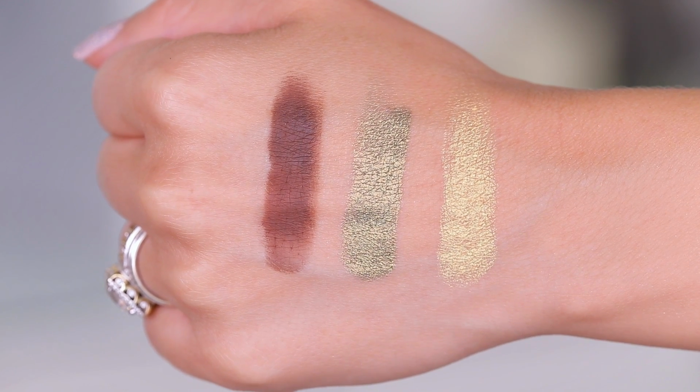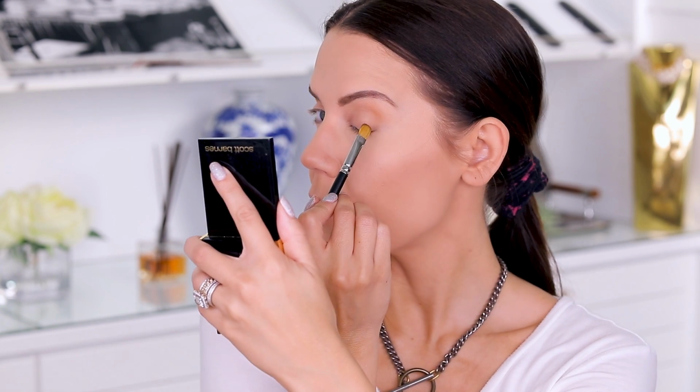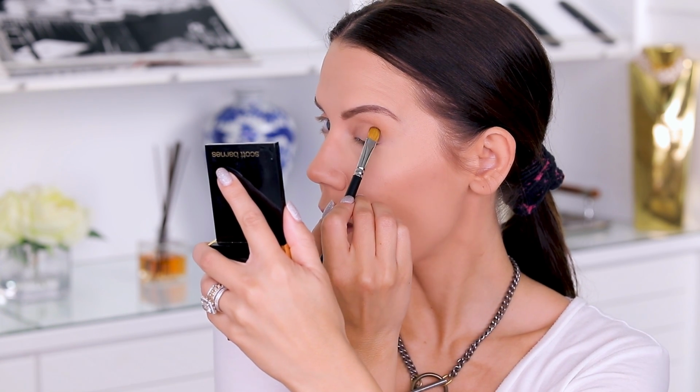That is very pigmented. These shadows have a crap ton of hype around them for being amazing. I have swatched them on my fingertips and the color impact is really intense. But let's see how this goes on the eyes. I'm just gonna go on that outer corner.